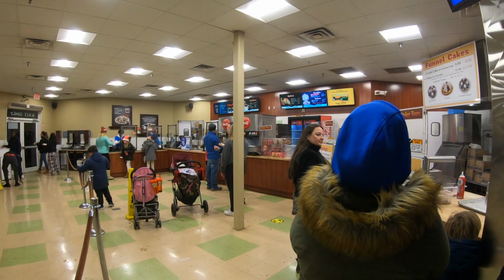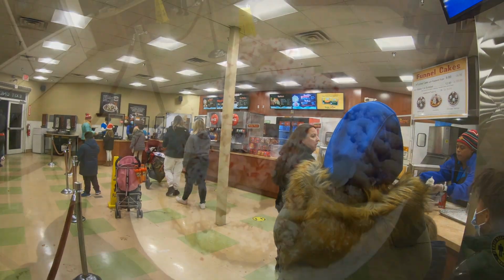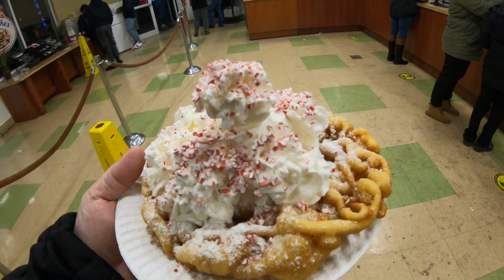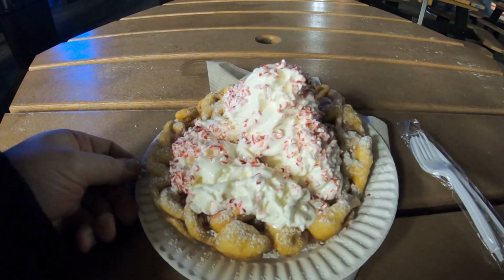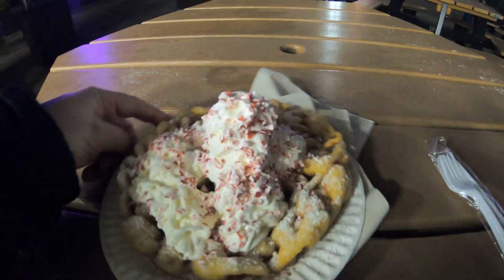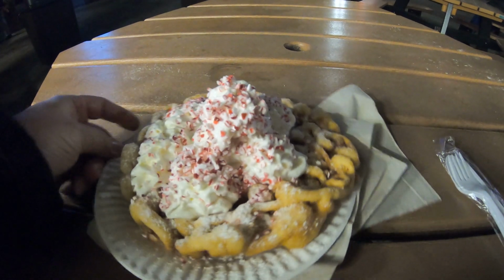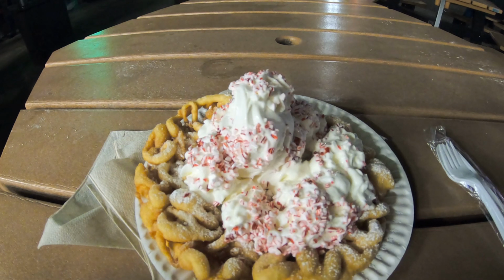It's only $12.99 and only 1,490 calories. That's less than a penny a calorie, and in my book, that's a diet dish. So what I got here is a nice warm funnel cake, freshly made with some vanilla ice cream, some fresh whipped cream, and some candy cane sprinkles on top.